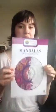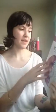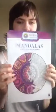Basically, this one is really skinny, thick, and really small. But this one is a Mandala adult coloring book. Now, just by looking at it, you can tell this one is just really pretty as well. And just look at that. It's just so beautiful. I love the colors on the back, too.